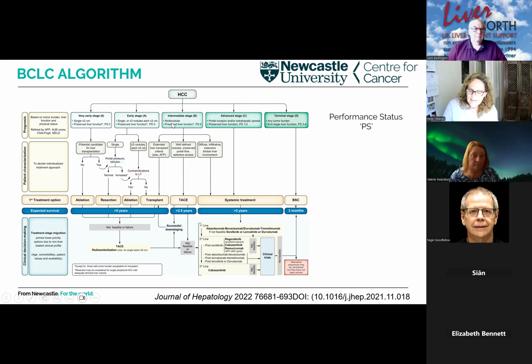And so this has an impact because it means that if you have performance status 1, you're automatically called an advanced stage cancer. Doesn't matter whether you've got cirrhosis, doesn't matter whether your liver function is normal, doesn't matter what the size of your cancer is. You're called advanced stage disease, and this arrow takes you through to having these medical therapies.